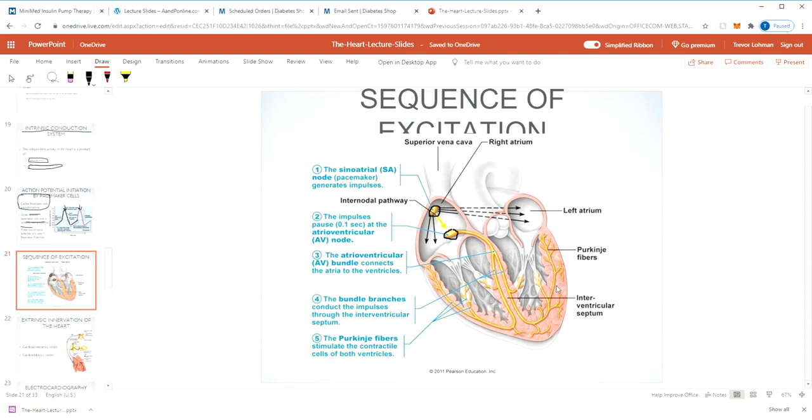Now what's interesting though is that once an action potential is generated, it spreads. Whichever part of this network is generating action potentials most quickly sets the pace for the entire heart. So in a healthy heart, the SA node is the heart's pacemaker because it produces action potentials most rapidly, about 75 times per minute. Right now in your heart, the SA node is depolarizing 75 times per minute, and that's setting the pace of your heart.